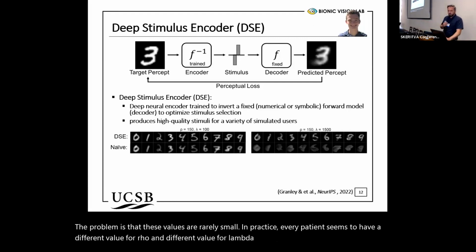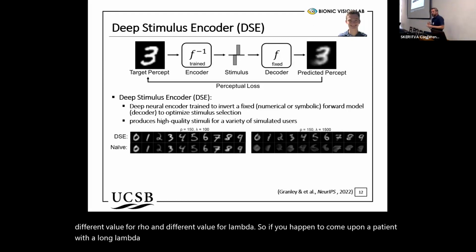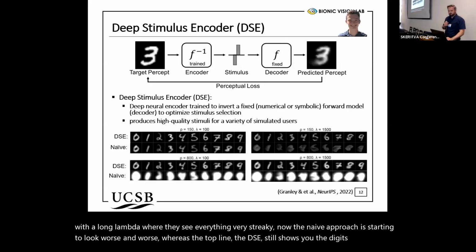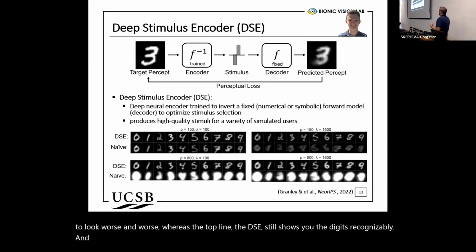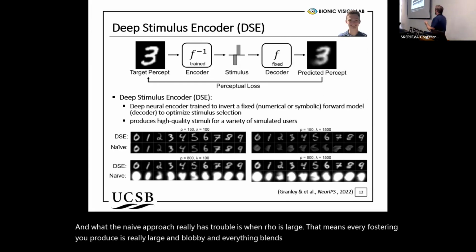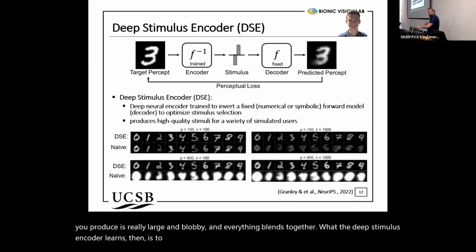Every patient seems to have a different value for rho and a different value for lambda. So if you happen to come upon a patient with a long lambda, where they see everything very streaky, now the naive approach is starting to look worse and worse, whereas the top line, the DSE, still shows you the digits recognizably. And where the naive approach really has trouble is when rho is large. That means every phosphene you produce is really large and blobby, and everything blends together. What the deep stimulus encoder learns then is to avoid amplitude and focus more on frequency, such that you can preserve the detail and still produce the digits.